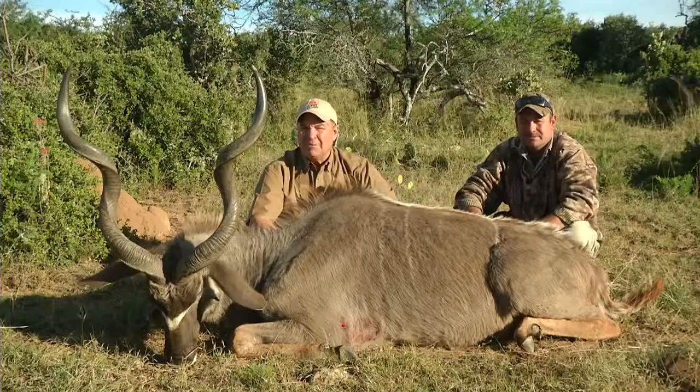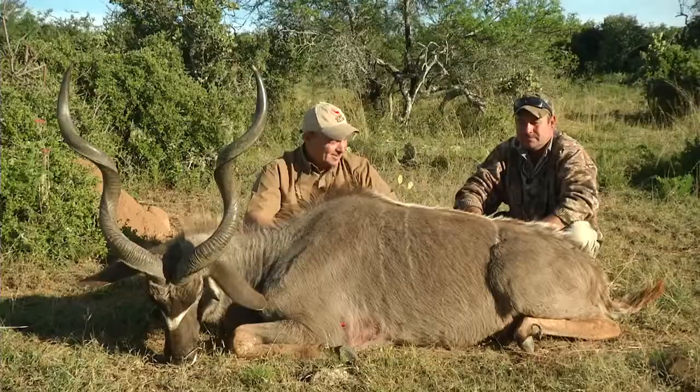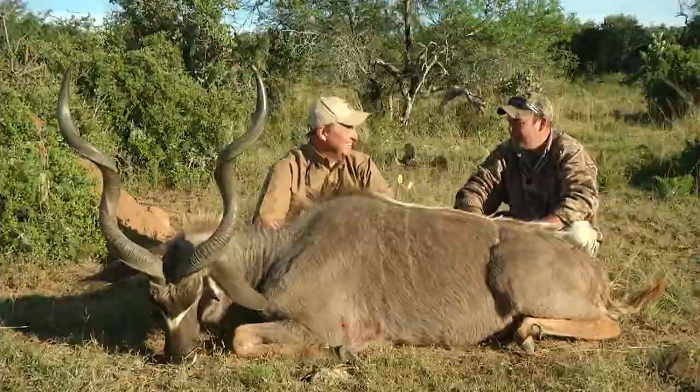Well, this is what we came down here on this particular property to specifically hunt, was the kudu, and I mean to tell you, what an awesome hunt this was. What do you think? It was a hell of a long shot. It was what, 422 yards, wind at our backs, and we made it count. Well done with that shot.